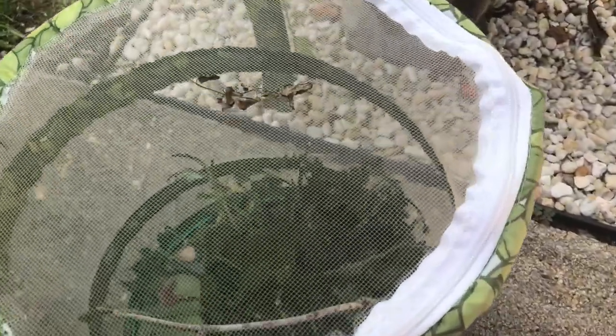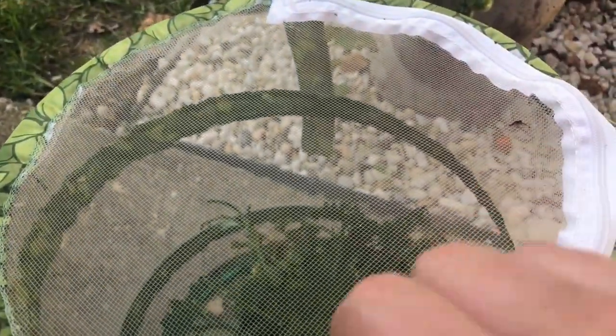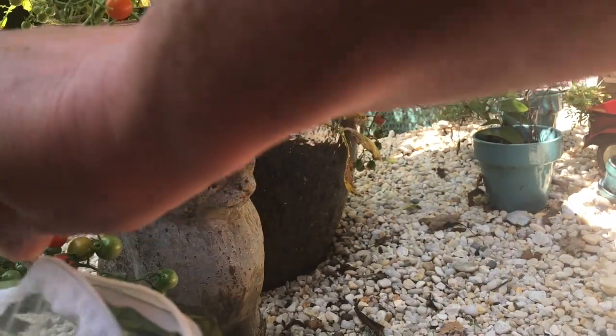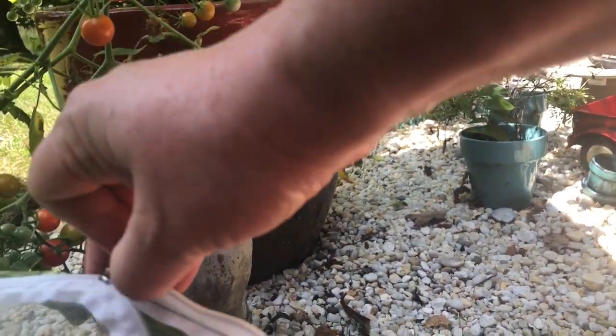In this little small enclosure, if I look down in here, hold on, let me open this up. Oh, shit.